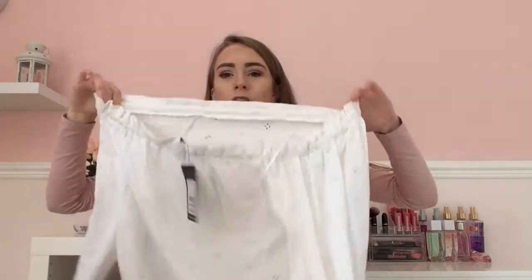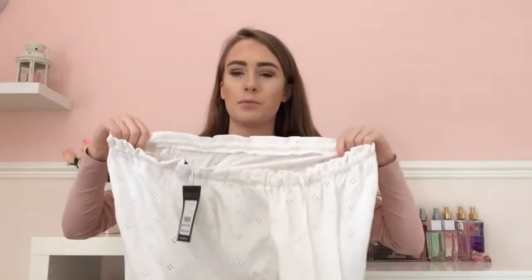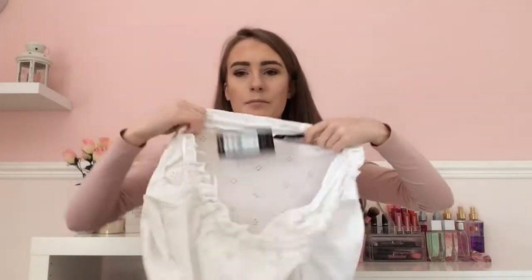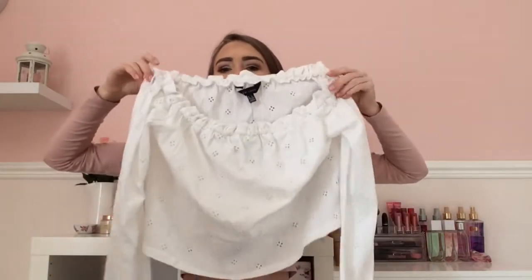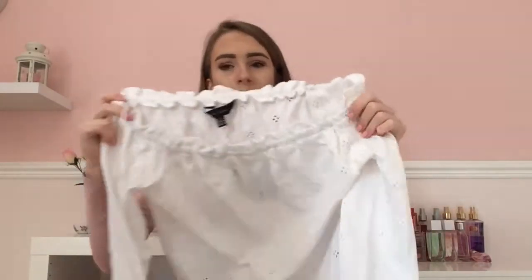After Primark, I went to New Look and I got a lovely white bandeau top with long sleeves, and they had it in a blue shade as well, but the white one looked nicer on me. I'll probably take a picture of it with me on the screen. It's really nice. It's got a flower design, and it's so cute.